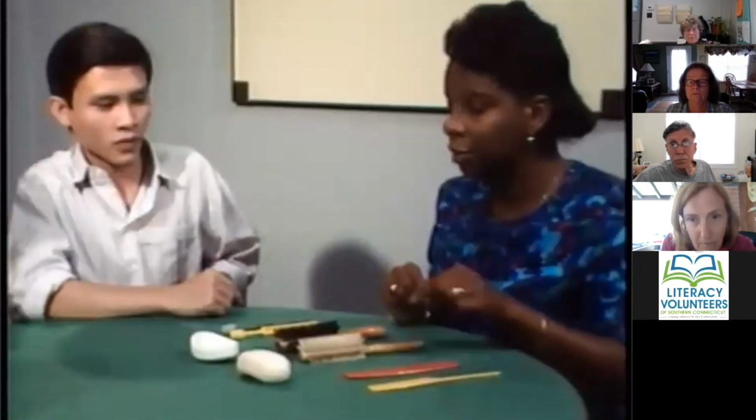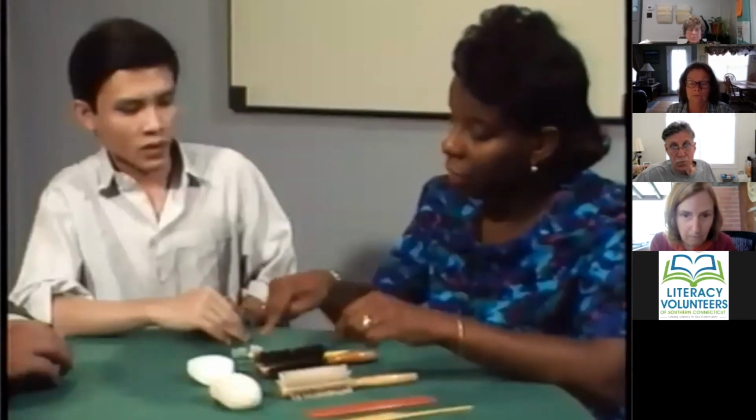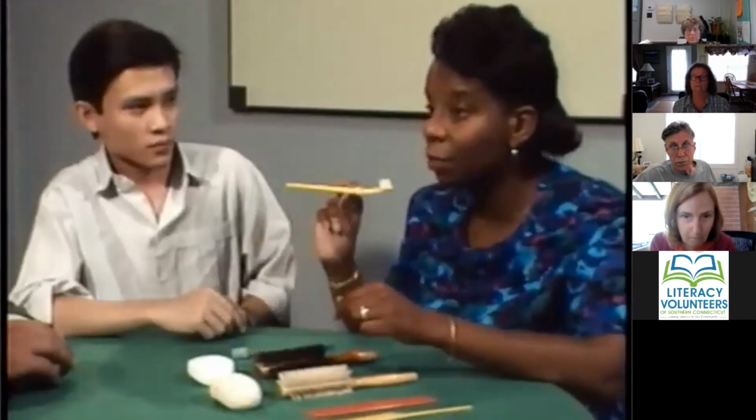What's this? This is a comb. Jakob, what's this? This is a comb. Chun, what's this? This is a comb. Good. Yud, what is this? This is a brush. Chun, what is this? This is a brush. Yud, what is this? This is a toothbrush. Good. This is a toothbrush.